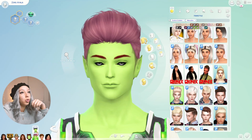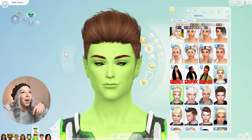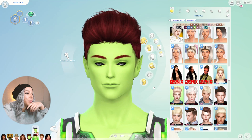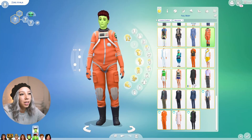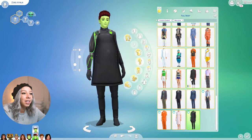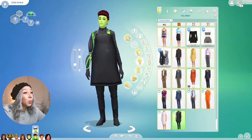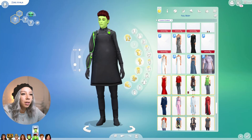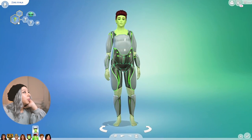Should we give him the super tall hair? I'm gonna try and use things that I don't normally use in my game, and this is definitely one of them. So with his outfit, I kind of feel like there isn't really a lot that we can do. I have like cool female CC, but my male CC, as far as like cool stuff goes, is very lacking. So I think we're probably just gonna put him in his alien suit. All right, Zerg. Well, that was super easy.